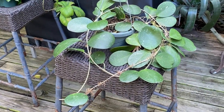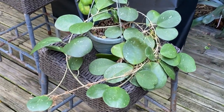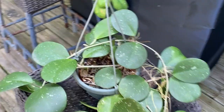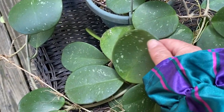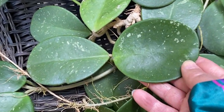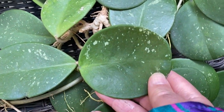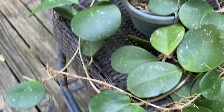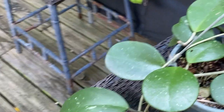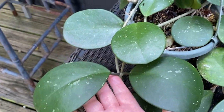And I pulled this Hoya out from the side of the house. It's a Hoya obovata, basically the easiest Hoya I find to grow. And it's one of the really nicer foliage plants. The leaves can get really splashy, a lot more splashy than this I've seen. And they can get quite big. Like this leaf is about the size of my hand.